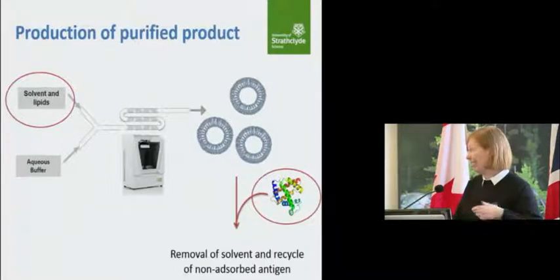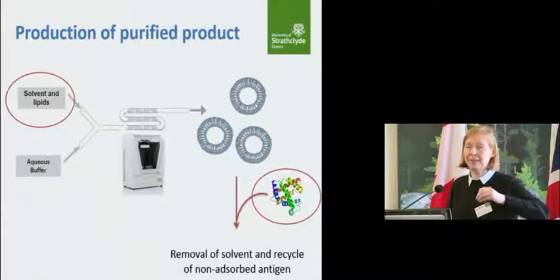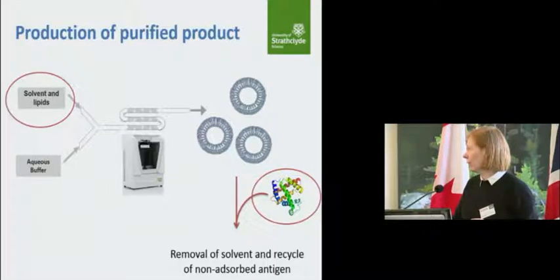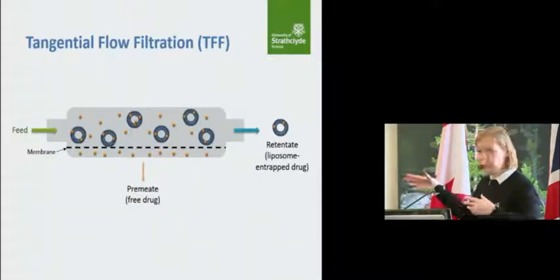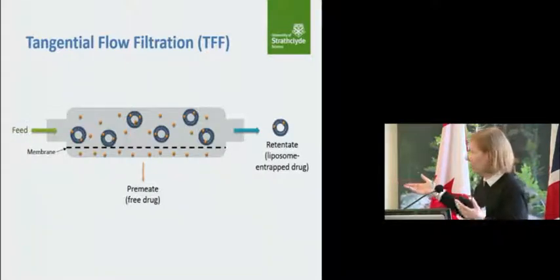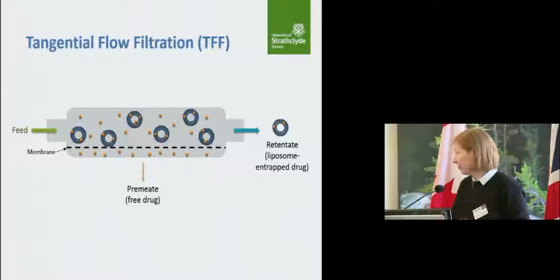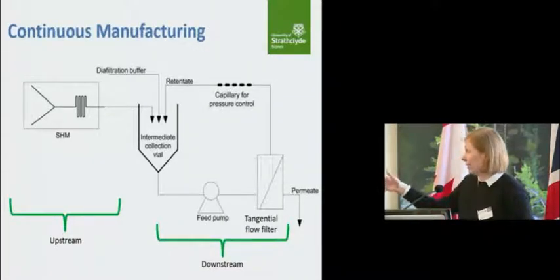So as I say, we're adding the antigen at the end, but there is a solvent that we all know we have to get rid of. And we were really trying to figure out, we need a method, one step. So to remove the solvent, we were investigating using TFF. So we wanted to use tangential flow, where we could get our liposomes and remove any permeate, including free drug or antigen in this case. So we set that up with a small on-the-bench system. So we have our microfluidics, a collection vial, and then we go through a TFF system.